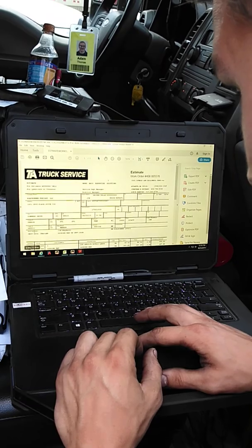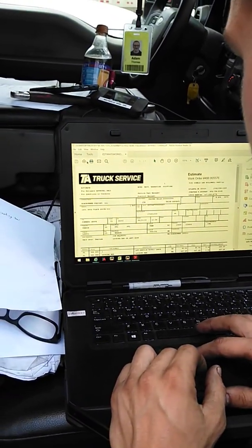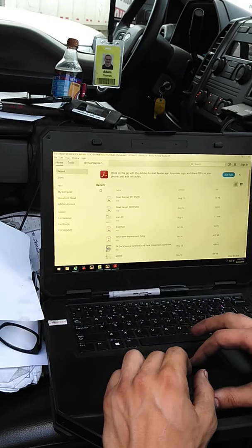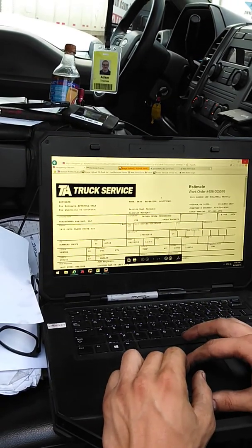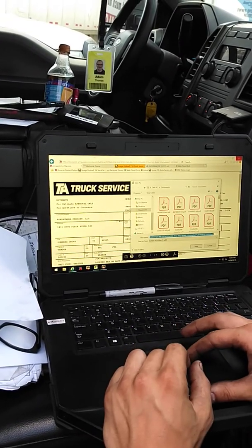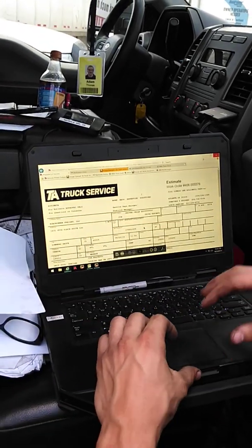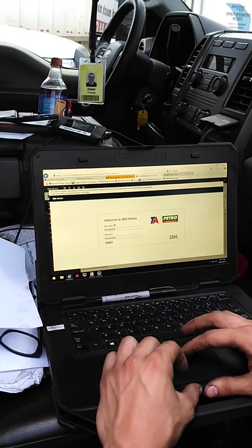Make sure it's the right trailer number before you save it. Make sure it's your trailer number. Hit that save icon. Make sure you're in documents over here so it saves it in documents. Type the trailer number in. And then that saves it to the computer. You go to your email.